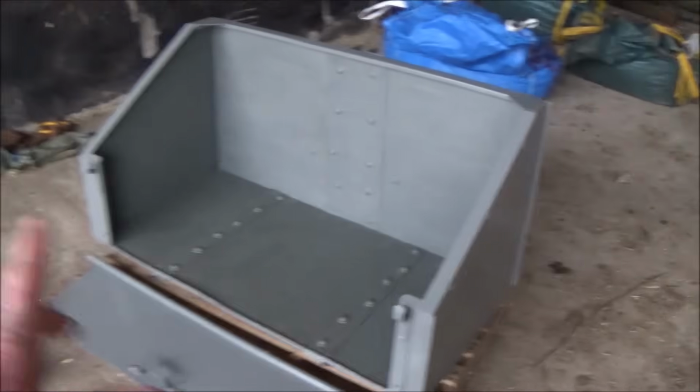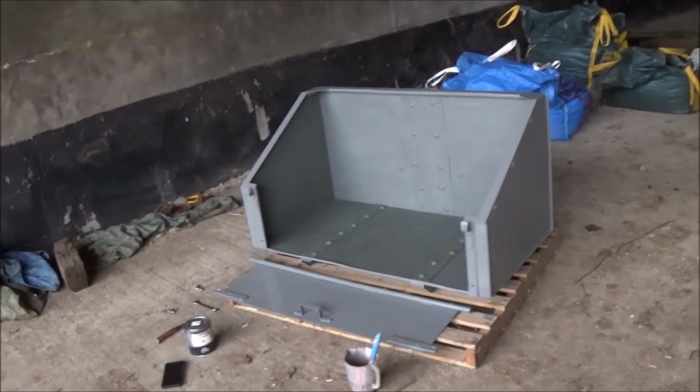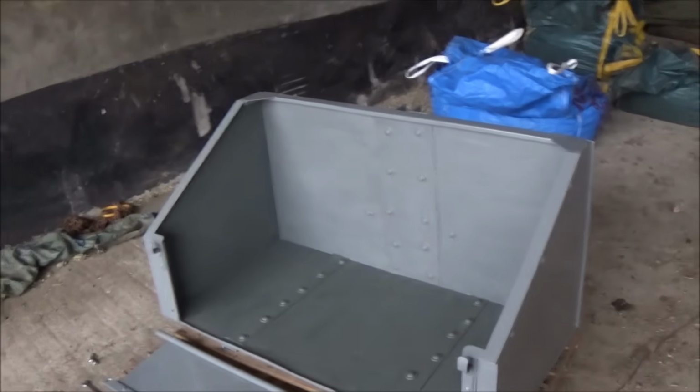It'll never look this good again, believe me, once I start using it on the tractor. I'm not going to use it a lot, but once I put it on the tractor, it's going to get dirty and scratched and abused. But I just brought it up together for now.